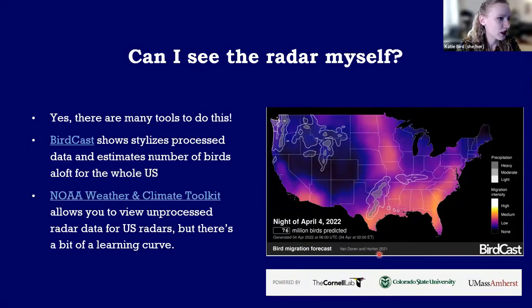And you can see migration in South Florida was a little low, but in North Florida was medium to high as birds are moving up the coast. And there is actually a substantial movement in the Midwest as well. So I like to think that we're in the golden age of migration as birders, because there are all sorts of online tools that you can use to become really involved with how birds are moving over your landscape.